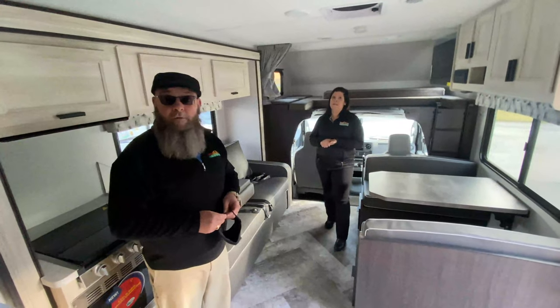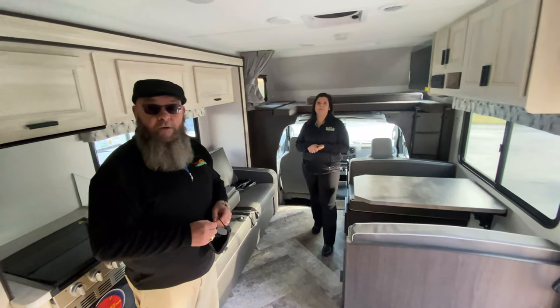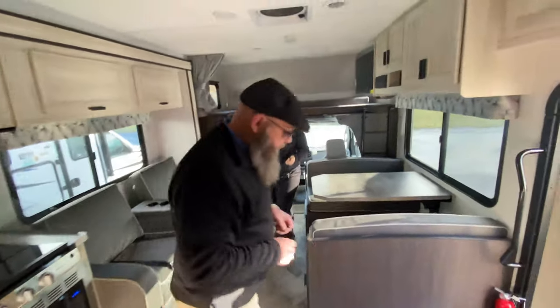Let's take a look at where we go now. Let's do all new stuff we have. So let's pick either the Cougar, the Passport, or the Valor. Let's do the Passport. Let's do it.